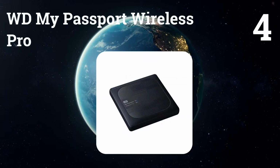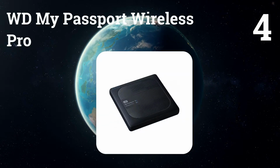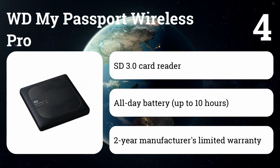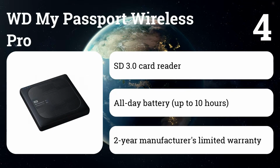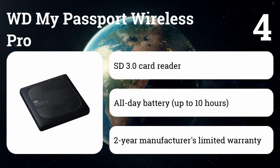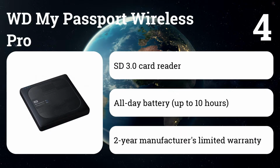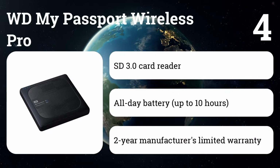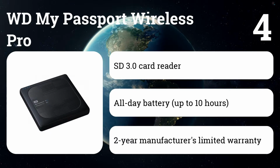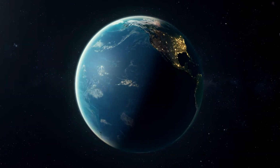Number 4. WD My Passport Wireless Pro. This model is one of the most versatile hard drives on the market. You can access its storage wirelessly from multiple computers, smartphones, or tablets. You can hook it up via USB cable for faster file transfers, or, especially great for photographers, insert an SD card right into the drive to back it up automatically. It also works as a Wi-Fi hub and video streaming device. Battery life is up to 10 hours.